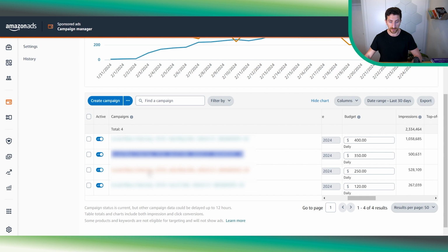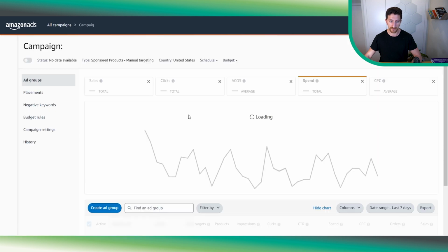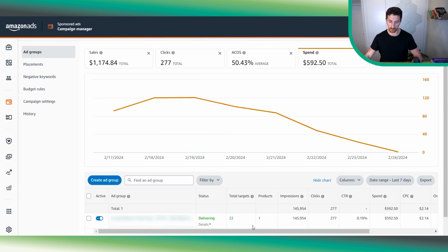And this one instead is a phrase match campaign. Again, one ad group and only 22 targets inside, where we target them in phrase match. So remember, the structure is very important. One campaign, one ad group, multi-keyword campaign. Not too many keywords when you launch a product, so don't put too many keywords. We suggest starting with 20 to a maximum of 30 keywords.